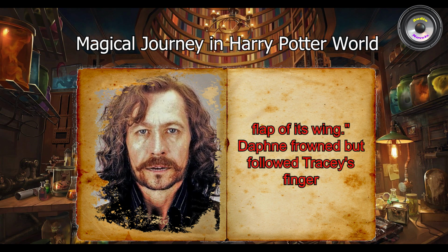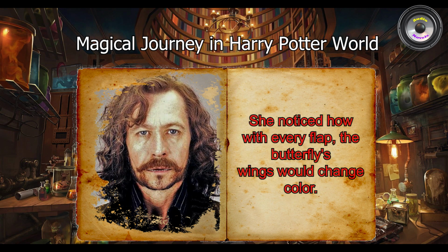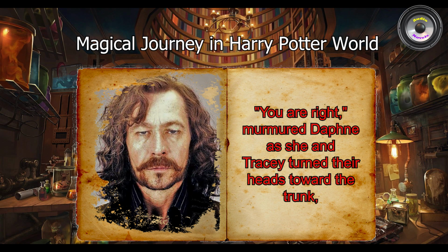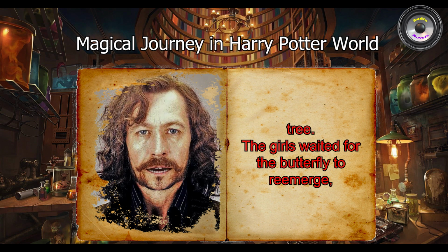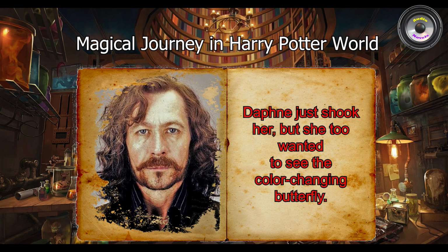Daphne frowned but followed Tracy's finger and saw a butterfly flapping its way towards the trunk of the tree they were sitting under. She noticed how with every flap, the butterfly's wings would change color. They turned their heads toward the trunk, following the butterfly as it moved upwards and eventually went behind the trunk of the tree. The girls waited for the butterfly to re-emerge, but it never came back. Oh, I should have followed it, whined Tracy. Daphne just shook her head, but she too wanted to see the color-changing butterfly.